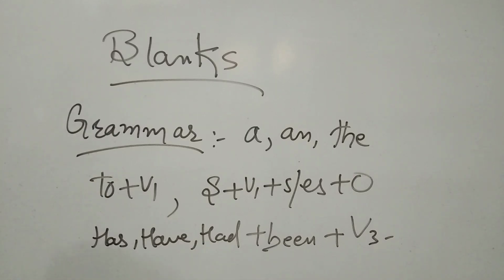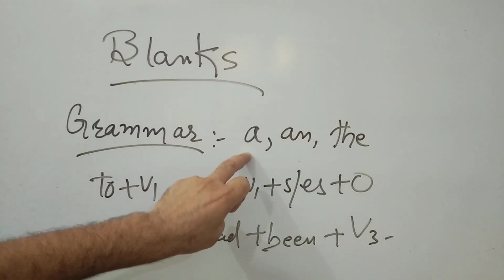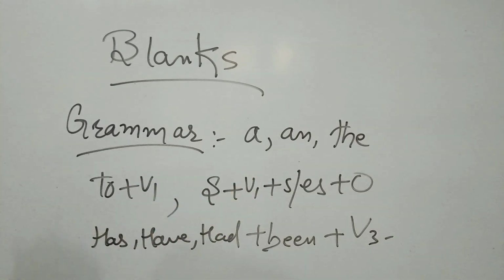For example, if there is a blank and before the blank there is an article like a, an or the. Suppose the article is a or an, then you will find in the passage that the word you have to fill also has a or an before it. So you directly choose that word, whatever the level of difficulty of that word. You need not bother about that. If that word also has a or an before it, you should directly pick that word.